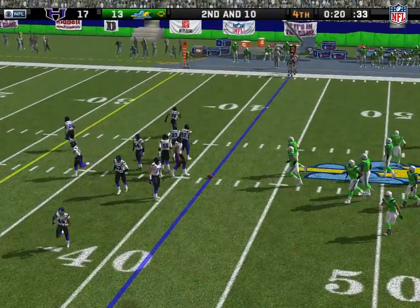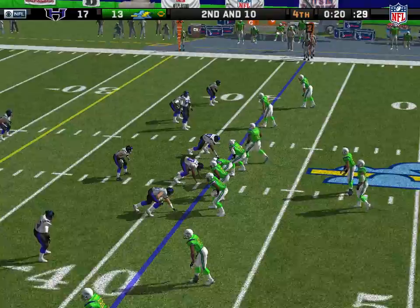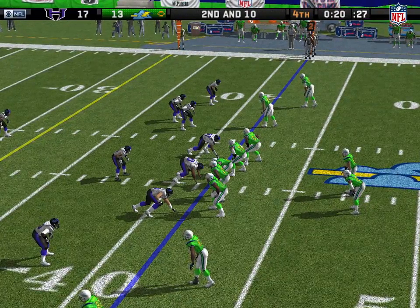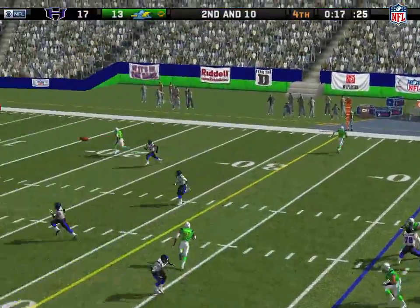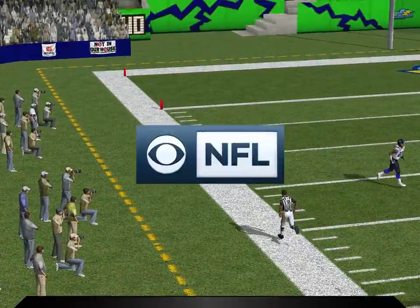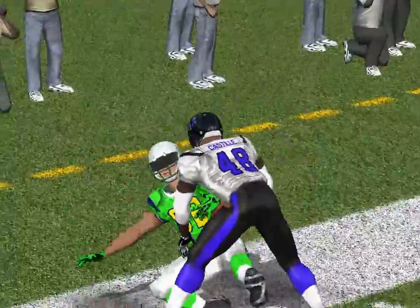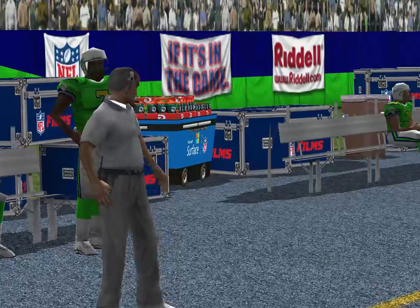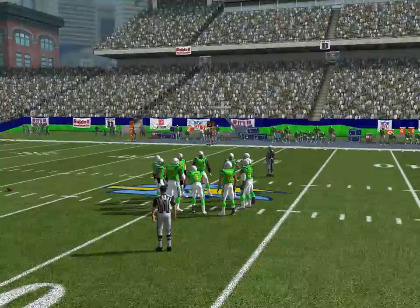Second and 10. Ball on the 42-yard line. The blitz is on. Steps up into the pocket, gives this one a ride to the left. Caught out of bounds. As a receiver, you have to be aware of so many things: where the first down marker is, where the defenders are, and where the sideline is as you stretch out to make that catch. Number 82 was his intended target.